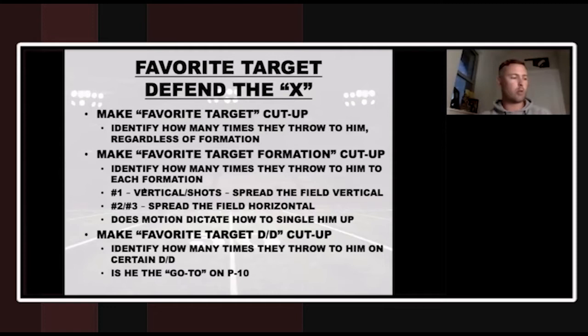So, again, you'll see one way that we do it. And again, from a coaching standpoint, from a Saturday, Sunday standpoint, make a favorite target cutup. Identify how many times they throw to him, regardless of formation, 2x2, 3x1, 2 back, doesn't matter. When he's here, they do this, right? Make a favorite target formation. Identify how many times they throw to him in each formation. It's something you got to think about, coach, when you're on Saturday and Sunday game plan.